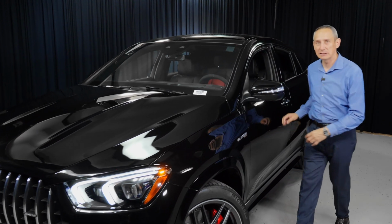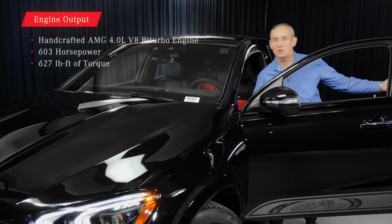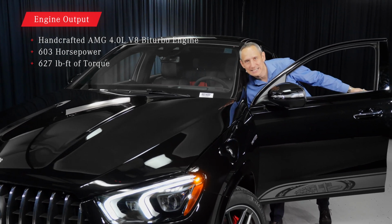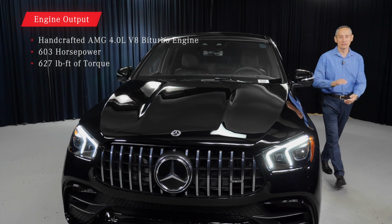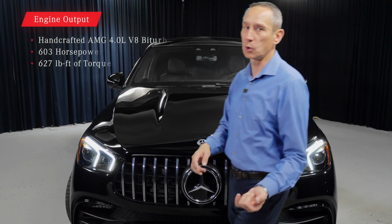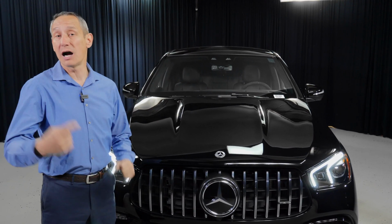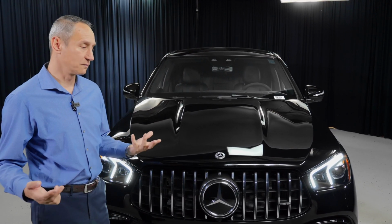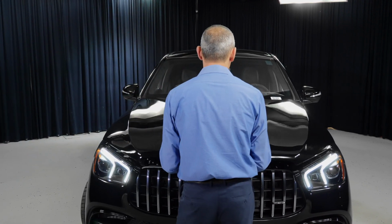Underneath this is the heart of this particular motor, and I'll open the engine so we can see who built it. A V8 producing 603 horsepower and 627 pound-feet of torque. Now, we can all agree that is a lot. This vehicle is 4MATIC+ all-wheel drive, and that's where it sends the power. It will be distributed by the AMG Speedshift TCT transmission.